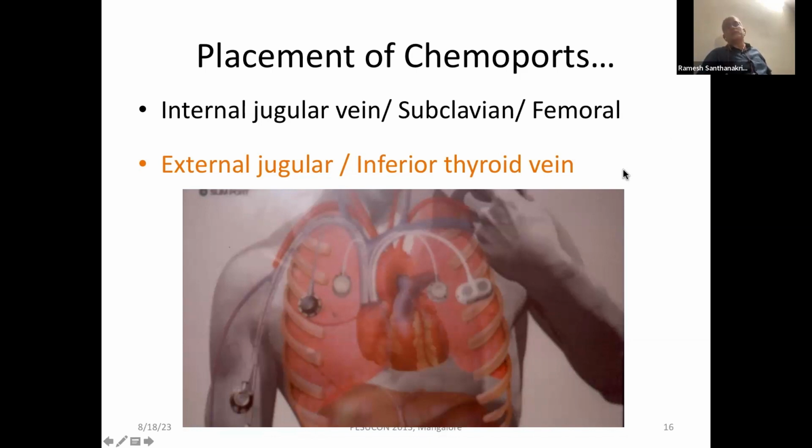We personally don't prefer to put a femoral port because it's fairly close to the groin area, which we feel is a hotspot for possible infection. There are instances where these veins are not easily available. So sometimes we even use an external jugular, where by cut down we identify the external jugular and place it across. Sometimes we can even use an inferior thyroid vein.